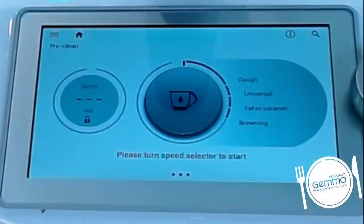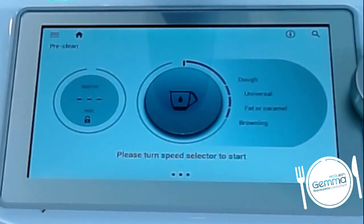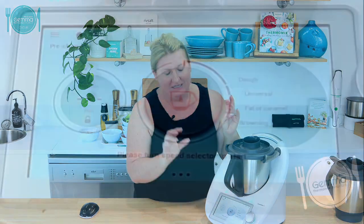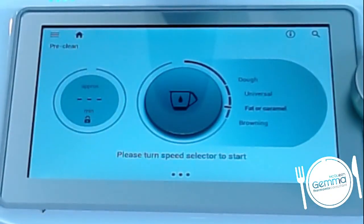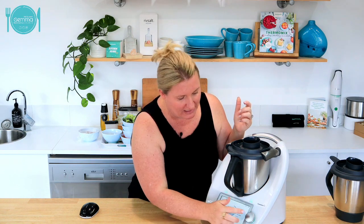Then we've got pre-clean. I've got a little cheat sheet here to remind me what the old one had and what we have got. Pre-clean is completely new, yes. So pre-clean will actually help you to clean your Thermomix, obviously, but it has a couple of different options for how dirty your Thermomix is. So if you've done high heat sugar work, for instance, in your Thermomix, then you'll want to go round to fat or caramel, and it will actually lock the lid and it'll say approximately 8 minutes, but the Thermomix is actually checking how dirty the bowl feels, if there's any resistance on the blade. It's heating up the bowl and it's slushing around the water to make sure that it's nice and clean, so then you can just rinse it and pop it in the dishwasher or wash it up further.